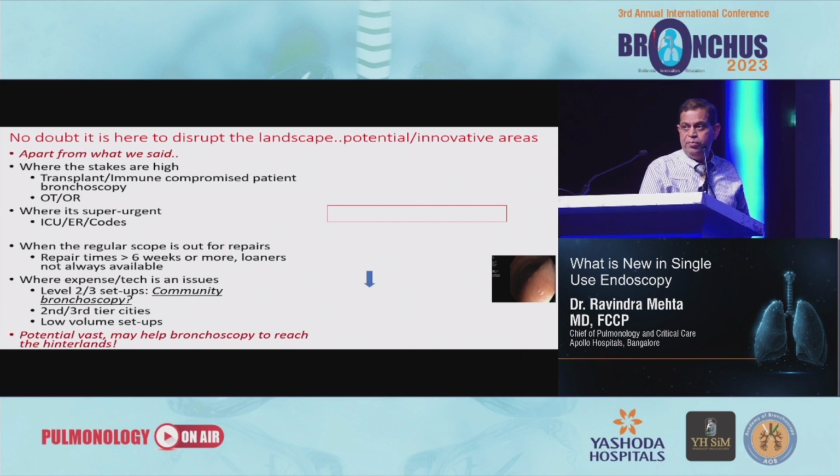When the regular scope is out for repairs, all of us have literally formed relationships and begged the companies sometimes, when in the original days we didn't have scopes. So when they're out for repairs, these scopes are going to be a great stand-in, in fact, maybe a substitute, so that work gets done and seamless patient care is possible.